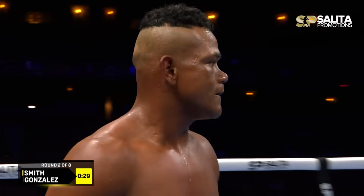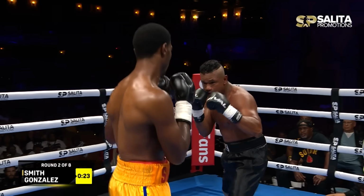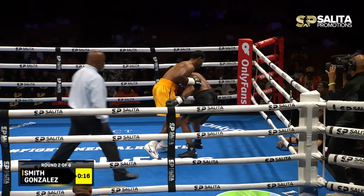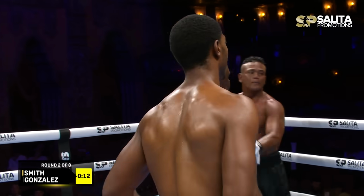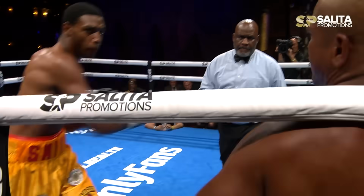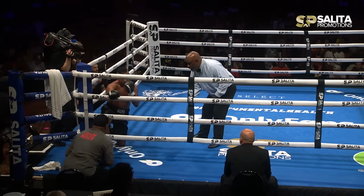And Gonzalez slowly getting up from one knee there. 25 seconds remaining here in round 2. Smith hunting for the knockout here in the second round, and that's a sweeping right hand that had an effect again. Ten seconds remaining in the round. A long-range right hand from Smith. Oh, huge left hook, and down goes Janer Gonzalez.